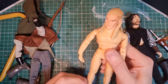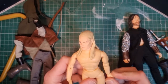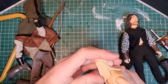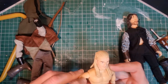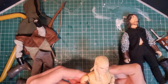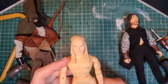So he's very, very pale. Unusual plastic they've used for this body. It's almost yellow. Very solid hair, so it's difficult getting his uniform on and off. Usual staining wherever there's a dark colour. And also the usual problem with the arms on these new bodies, which is they're really overly strung.